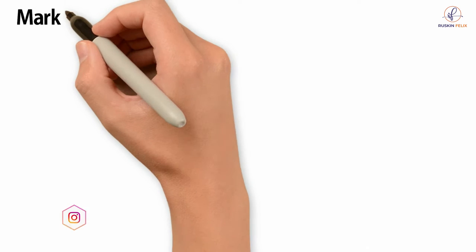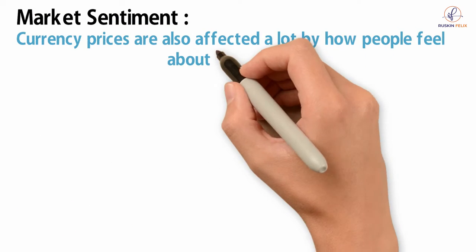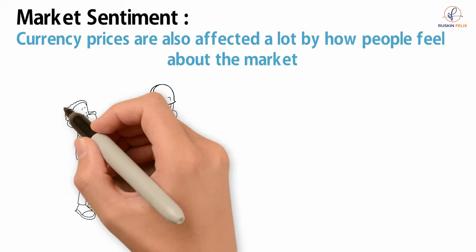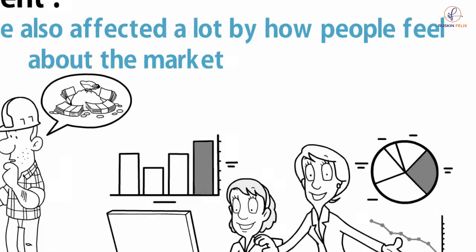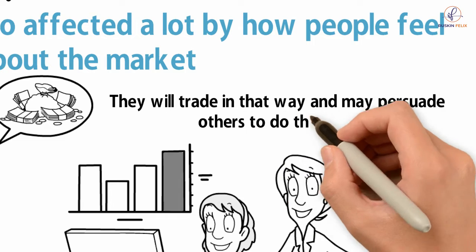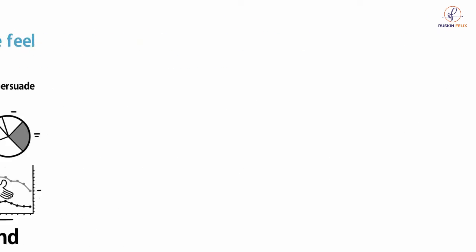This is why currencies tend to show how well the economy of the area they represent is doing. Market sentiment. Currency prices are also affected a lot by how people feel about the market, which is often based on news. If traders think that a currency is going to move in a certain way, they will trade in that way and may persuade others to do the same, which could increase or decrease demand.